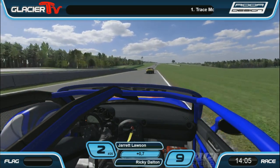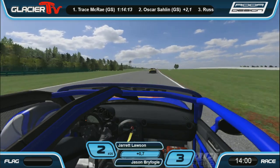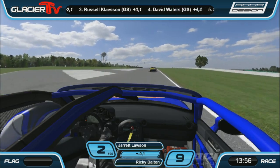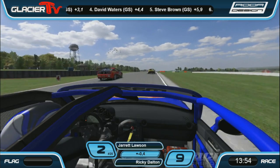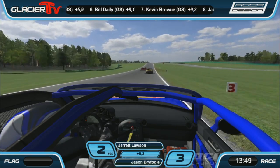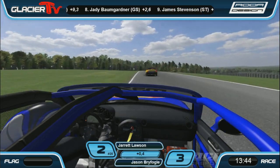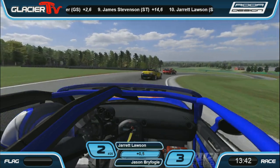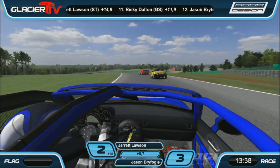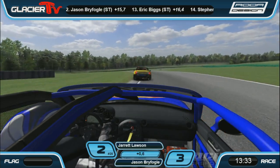Yeah, that's a tricky section around the racetrack. You can't afford any smallest mistake, and I wouldn't call that a small mistake. He lost himself a good 15 seconds there, and at the same time you had in the incident Stephen McPherson from 7th position putting himself into the tyre barrier. So it looks as though he's managed to get himself back onto the racetrack, but he's now right in the middle of this MX-5 train, which currently has James Stevenson with Jarrett Lawson right behind him, Jason Breyfogle.